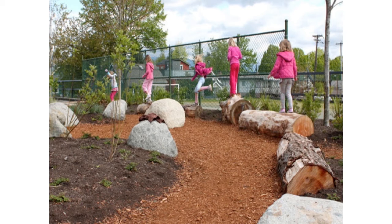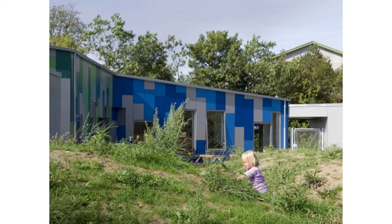Like you see here, there are some trees, some rocks, just bushes and trees to climb on. So this not only makes it more interesting, it also makes it natural and cheaper. This is one kindergarten in Denmark also.